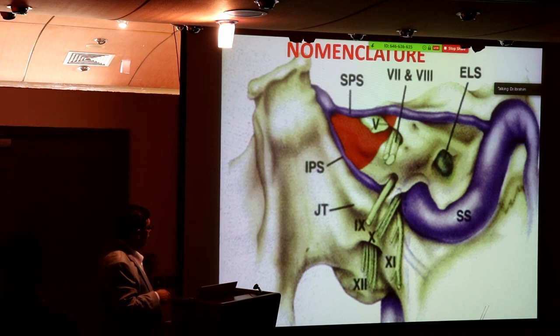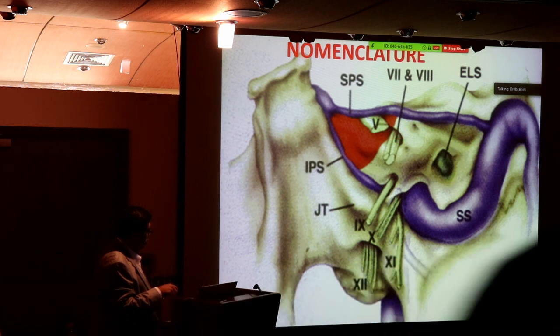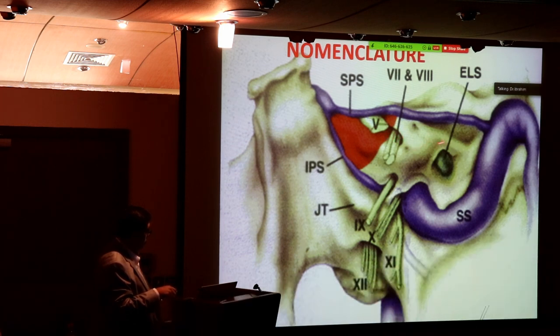So to qualify to call a lesion a petroclival, it has to be medial to the internal auditory meatus. So it should not be here or here. It should be medial to the internal auditory meatus, between here and here, so to be called petroclival meningioma.